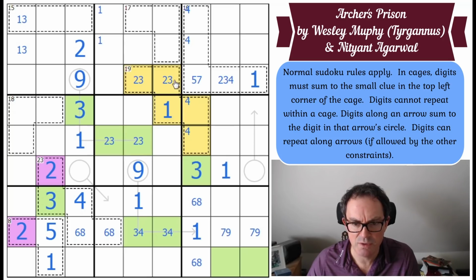What did I just do there? I'm not sure what I just removed. I think I removed the 4, and I don't actually want to do that. What I want to do is say there's definitely a 3 in here. There's no 3 here. And what I want to do is note that there must be a 9 in here, because we know this is a 1, 2, 3, 4, 9 cage.